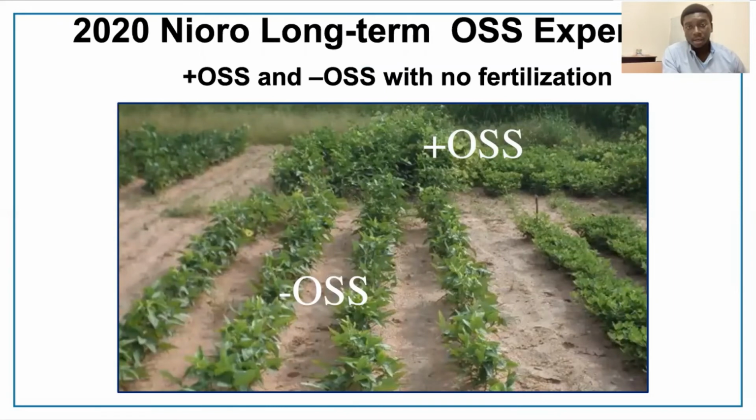This is a picture we took in 2020 just to show the contrast between the traditional management system, represented here by minus OSS, and the optimized management system, represented here by plus OSS. You can see the difference in terms of fresh biomass in the plots where we had the presence of shrubs. Plants tended to develop at least 3 times better than in plots where we did not have the shrub.